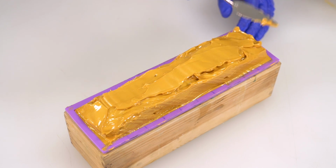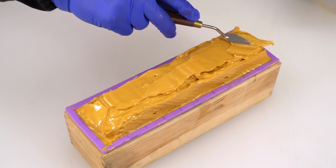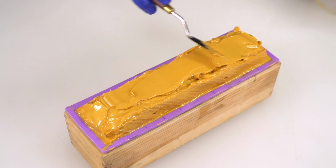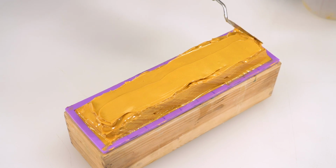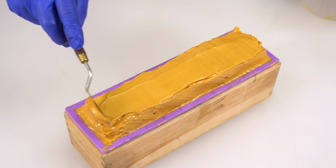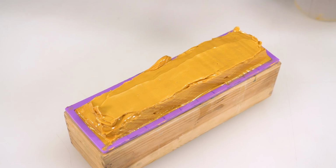Do you have a scraper? Nope. You're just gonna freehand it? Yeah. I admire your great. It is going to be not perfect. Are you going to dust it with gold? I don't think so. How dare you not dust it with gold? I don't need it. I may have to banish you.